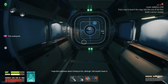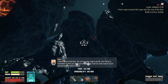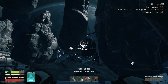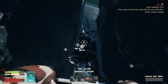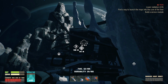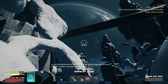I hope this underwear doesn't belong to him, although I still wouldn't touch it. Be careful. On such old docking airlocks, there must be some detailed information on how to assemble, maintain, and repair them. Probably.